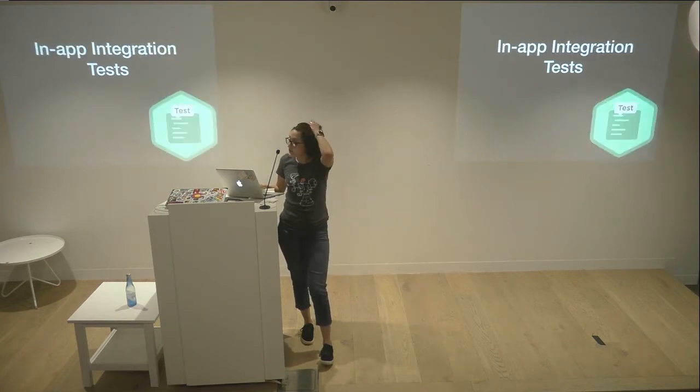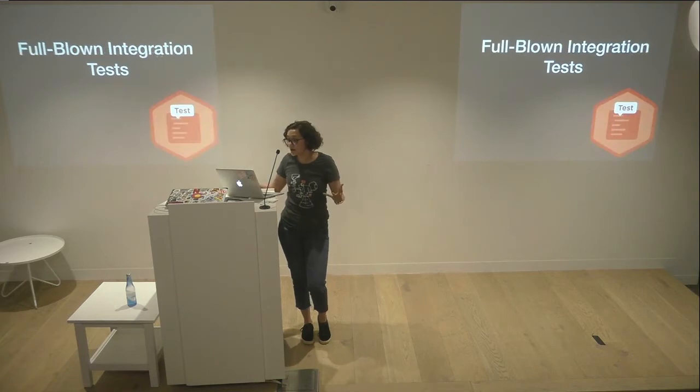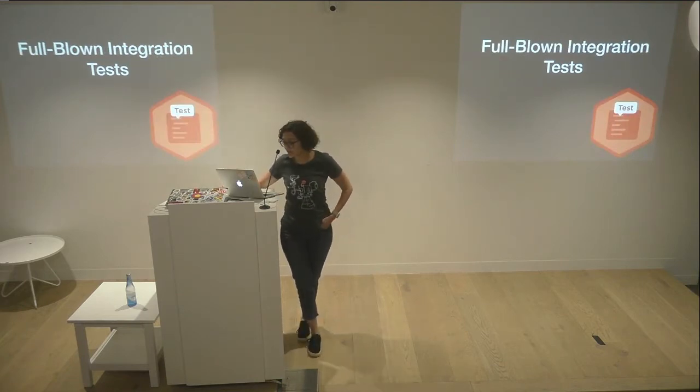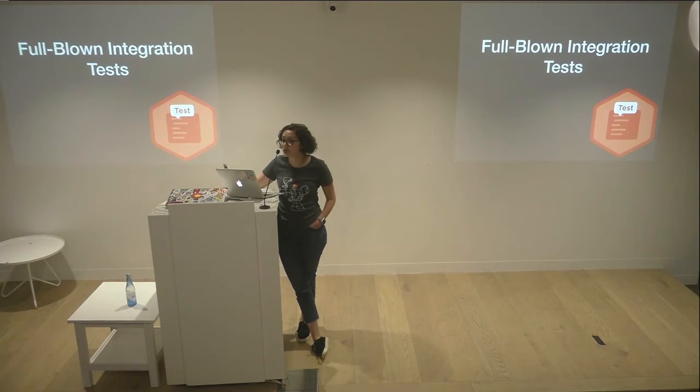The next pieces are about testing between the applications, between the services, rather than within the application. We can consider the full-blown integration tests. What I mean by that is that you have a test that runs throughout the entire platform on the actual test environment, going through all of the relevant services and ensuring that the use cases are working correctly. Some of those tests could also be known as synthetic transactions, and I'm going to be referring to that in the future.